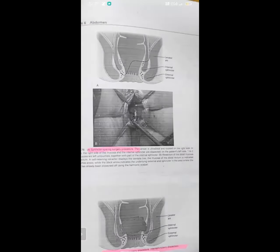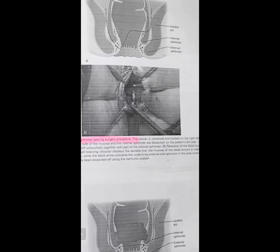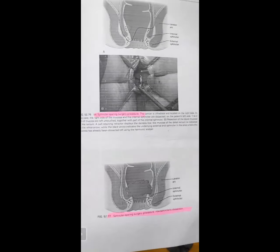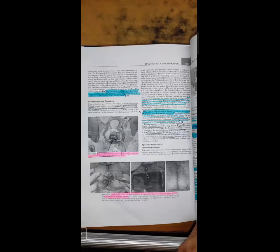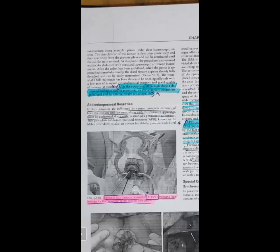So in this diagram, you can see the asymmetrical excision, sphincter sparing surgery. When the larger part of the anal canal is involved, then we go for an intersphincteric dissection. After intersphincteric dissection, all the patients show a decrease of the resting sphincter pressure, but the squeeze pressures are unchanged. Squeeze pressure is important for defecation. So that will remain unchanged and the functional results are acceptable.